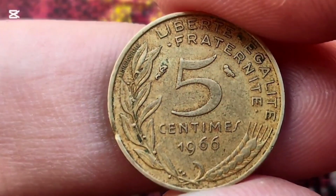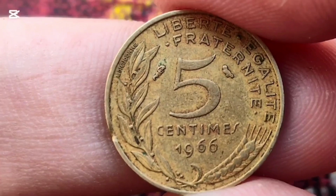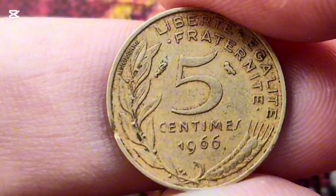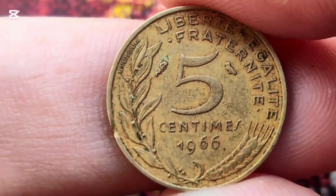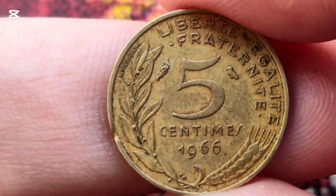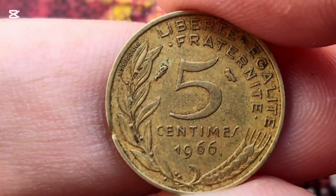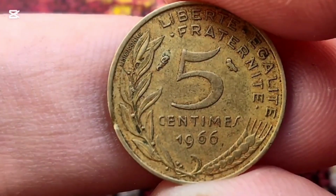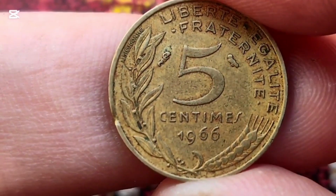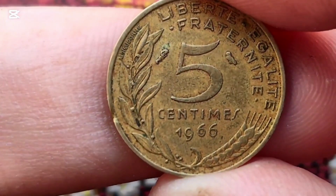Now, rarity is a major factor. While many 5 centimes coins from 1966 were produced, some were eventually withdrawn from circulation due to changes in the economy. Coins like these, especially those in fine or better condition, can be harder to find, and when a coin becomes harder to find, its value tends to rise. The mintage for the 1966 5 centimes was substantial, but as time goes on, the number of well-preserved examples dwindles. Coin collectors are always on the lookout for these specific coins, particularly in higher grades.